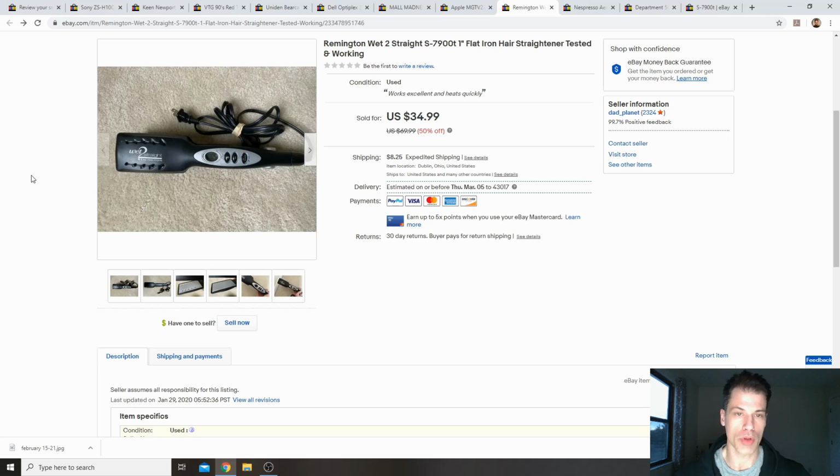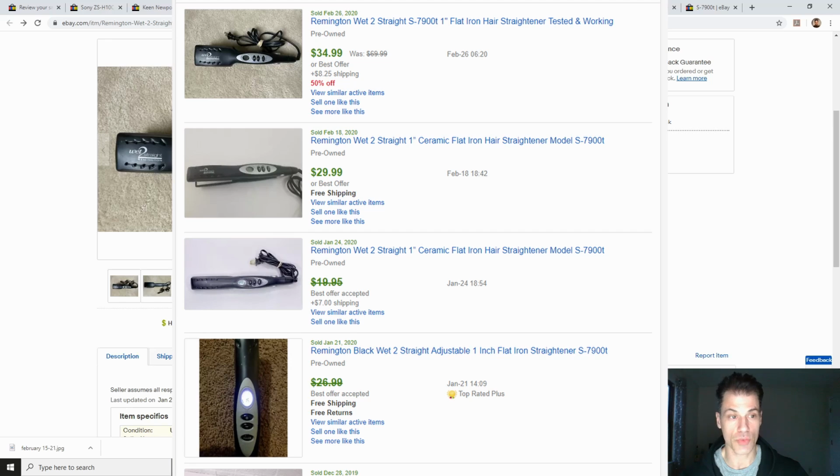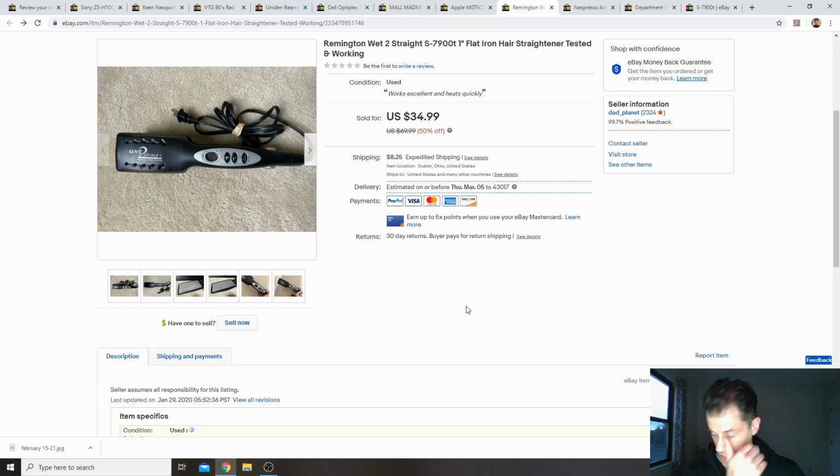This one here is Remington Wet to Straight. The model number that you're going to want to search is S-7900T, a very good seller. I was at the high end on this one. I had it priced at $34.99. And I believe it sold for that price, yes, plus $10.90 to ship, so $45.89 all in. This was marked $3.99 at a Goodwill, and I picked it up.